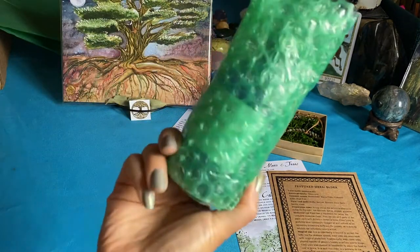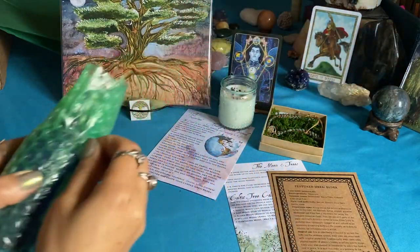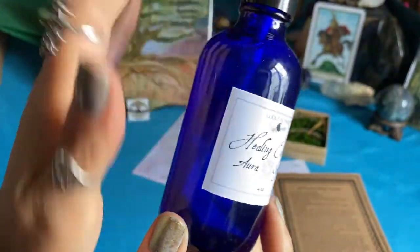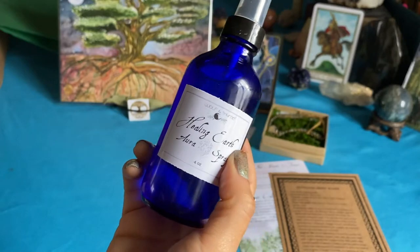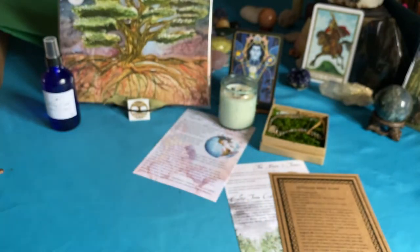And the next thing I see here looks like some kind of a spray. And we have this beautiful blue glass bottle. I prefer my sprays to be in glass. And let's give it a shake, see what it smells like. It has a light but refreshing scent. I want to say citrusy, but like oranges.